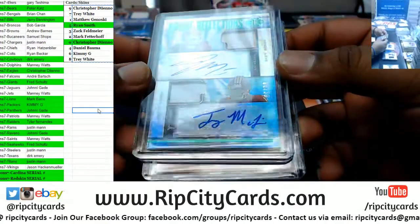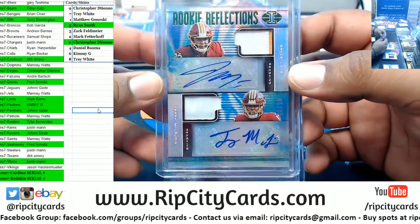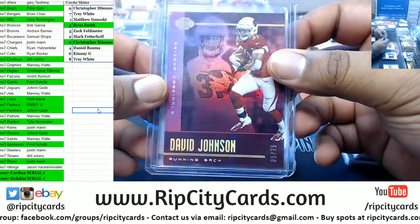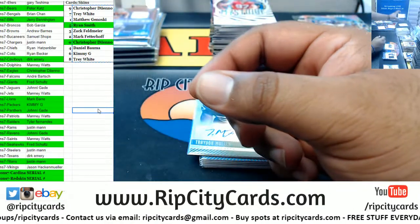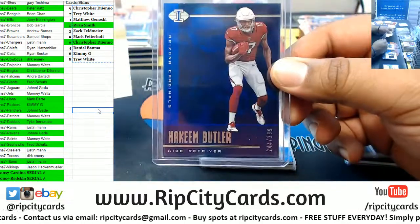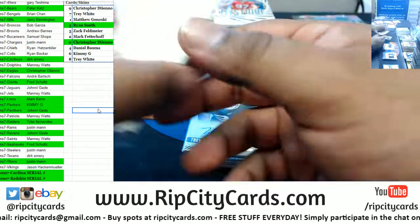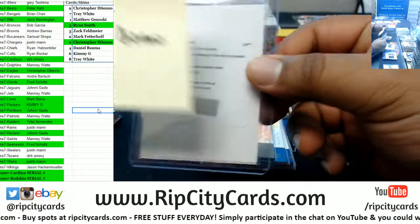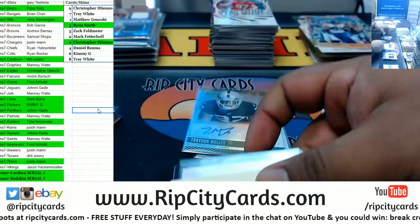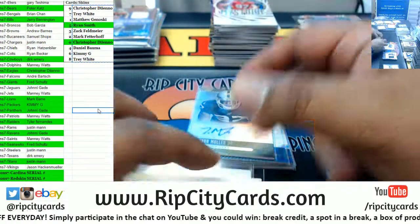Ryan got a dual patch auto for Bryce Love and Terry McLaurin, 5 of 30. That is Redskins, as well as a David Johnson of 75 Cardinals. That's Ryan. Daniel got a Hakeem Butler to 299. And last but not least, Christopher got a redemption for the Cardinals. Andy Isabella, Hakeem Butler, dual patch auto redemption, which is a zero spot hit, and all of the Redskins base cards. So congrats to everyone that got a hit.